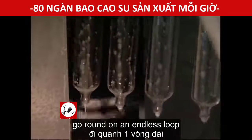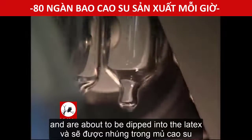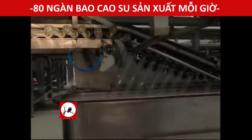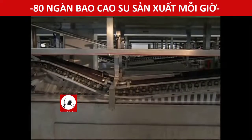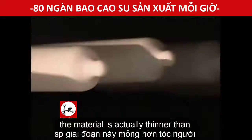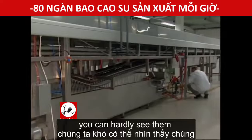1,000 glass molds go round on an endless loop. They've just been washed and are about to be dipped into the latex. They're continuously turned to make sure they're covered evenly. Although they might look the part already, the material is actually thinner than a human hair. And after a quick dry, you can hardly see them.